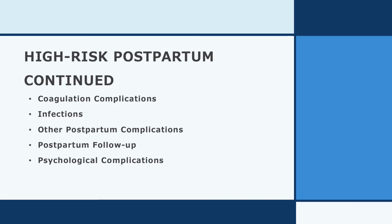So if they go home and they develop mastitis, this is one of the things that we teach them. If you see that your breast is red, and again, this is unilateral, by the way, this usually only occurs in one breast. Can it occur in both at the same time? Yes, the chances are slim, but it can happen. So we want to educate our patients and let them know that if they develop all these symptoms, they must contact their provider because they do require oral antibiotics.